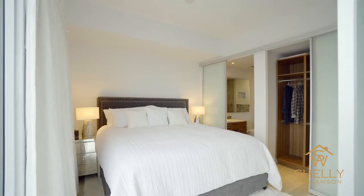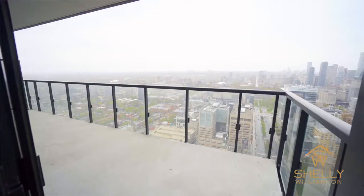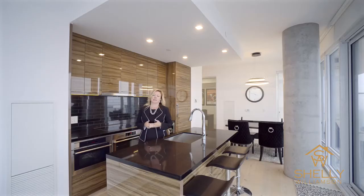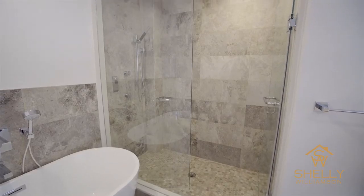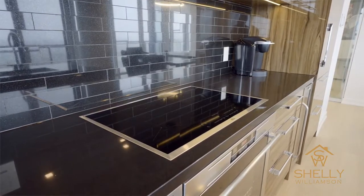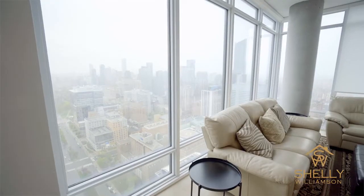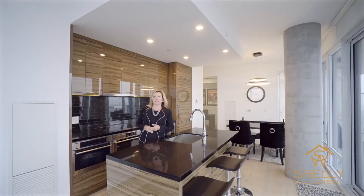This unit features three bedrooms plus two washrooms, a valet parking spot, and a spacious balcony. There are spa-like bathrooms. The master ensuite is completely luxurious. There's an upgraded kitchen with an induction cooktop. There are floor-to-ceiling windows, automated blinds, and custom blackout drapes in the master.